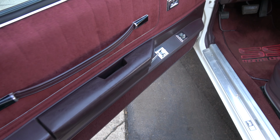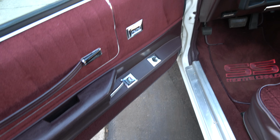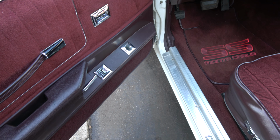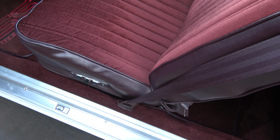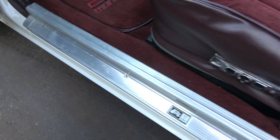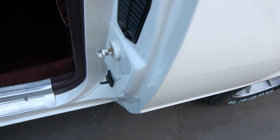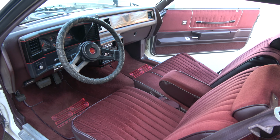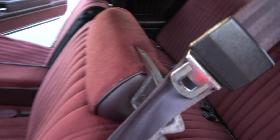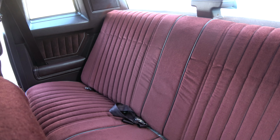Factory burgundy cloth interior. Power windows, power locks. It's got both driver and passenger remote mirrors. It's got the power driver's seat. Original sill plates, original carpet. Factory 60/40 bench seat, tilt column, cruise. Seats are nice. That is a nice car.